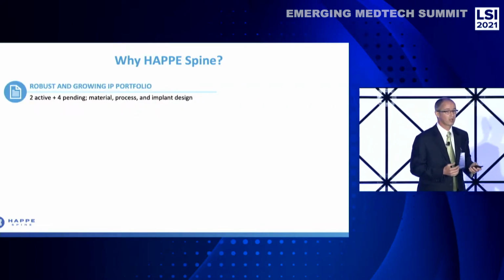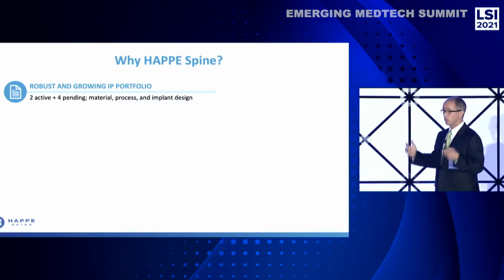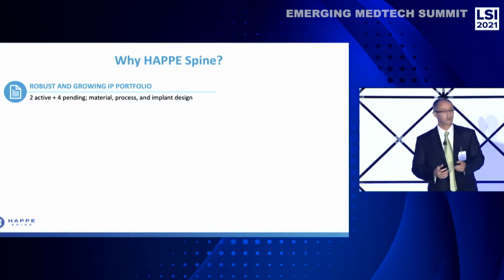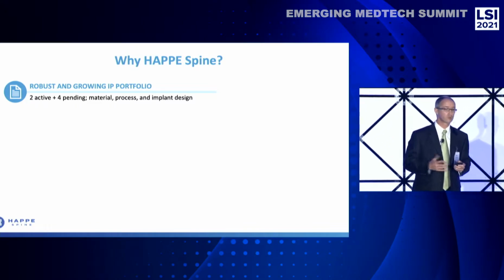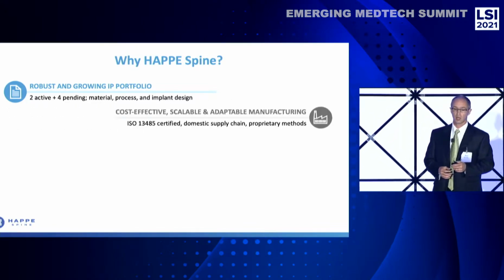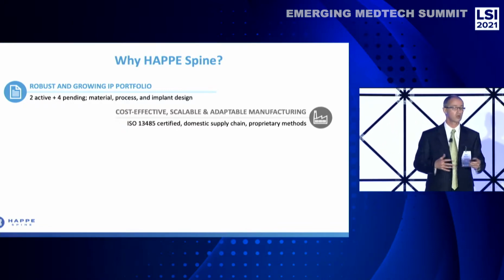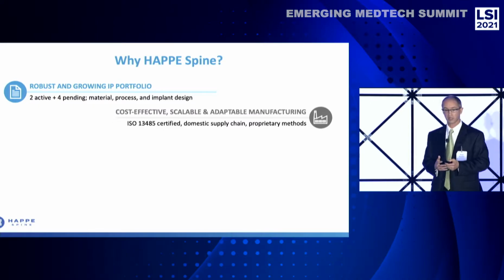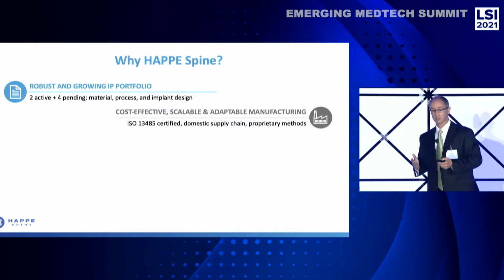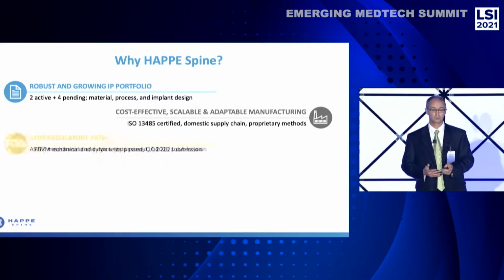So why HAPPE Spine? Why is HAPPE Spine an exciting company to watch? Behind this material platform, we've got a robust and growing IP portfolio spanning the material compositions, processes, implant designs. We've developed cost-effective and scalable manufacturing compared to what's already out there with other implant technologies, and it's adaptable for a variety of implant designs.